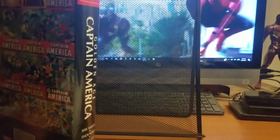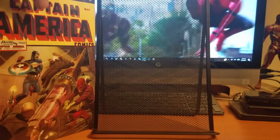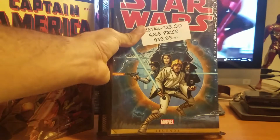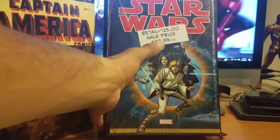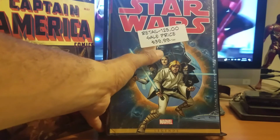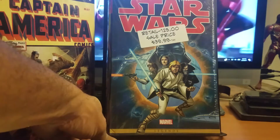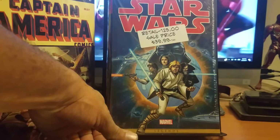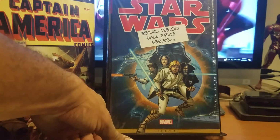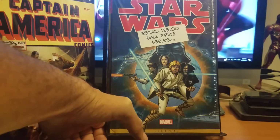Love that. Let me put that aside. Also, in case you guys don't believe me, right there, retail $125, and the sales price is $40. I think the key, when it comes to these omnibuses from comic shops, is that they're trying to move them. So see if you can get your LCS to order a bulk of these, and maybe they'll give you a discount by selling them off for a pretty good price.